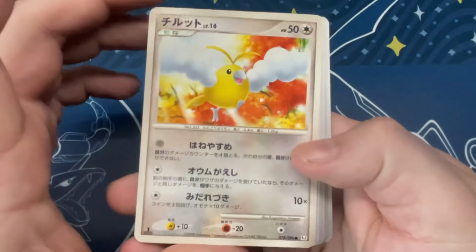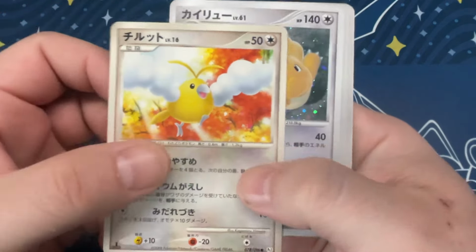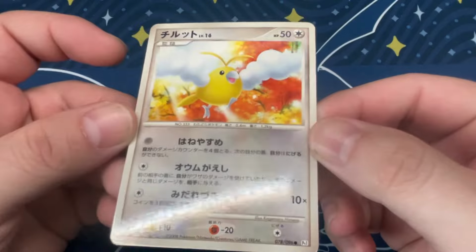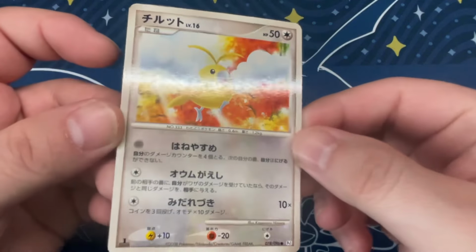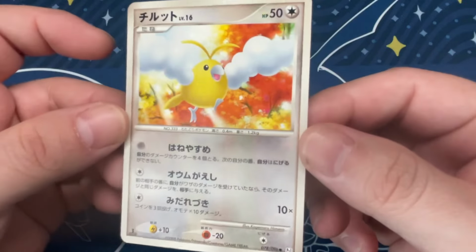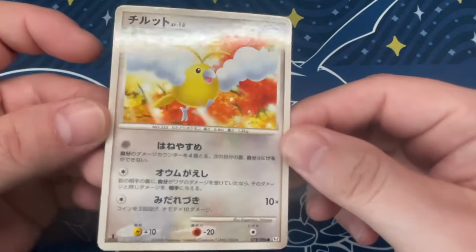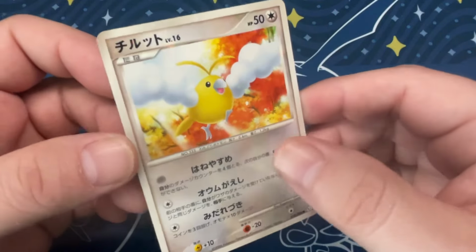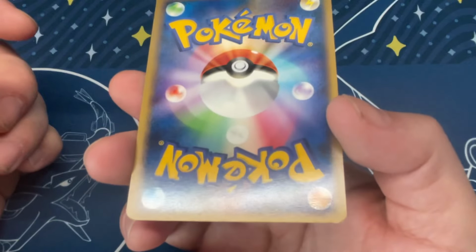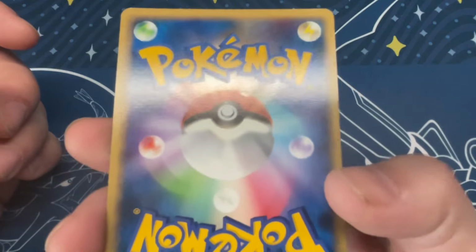All right, we got Swablu. PT1 Galactic's Conquest. One copy of Swablu. This is the shiny version. It has the foiling. This is the kind of pseudo secret rare. I call them secret rares just because they're like one per box-ish or something like that. They're shiny, they're sparkly, they're tough to grade, they're kind of rare. I mean, it's a secret rare. If you disagree, well, it's still a secret rare to me.